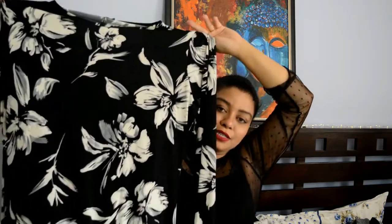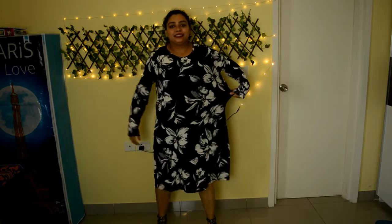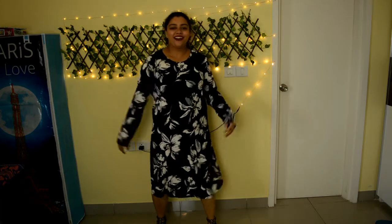And the last item which I got is another dress, which is this one. Now it is super loose for me right now. Yeah, this is one more dress. This is actually a gift from my bhabhi. So yeah, she gave me this one, and I really like this dress.